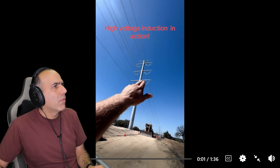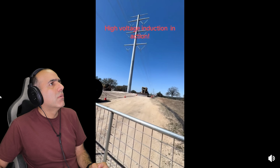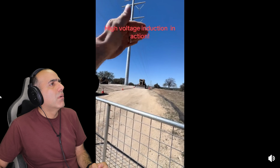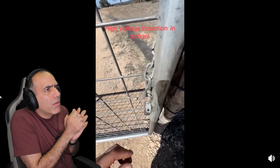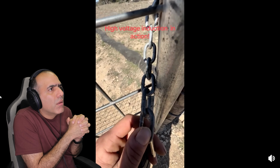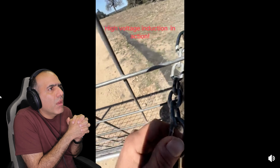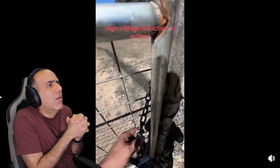Here's a neat physics lesson. Up here we have a 345,000 volt line that we built. So you have a big force field essentially going around these conductors, and it induces a voltage in that field. This is a perfect conductor, it's a fence. If you look closely, whenever I move this chain, you see little sparks. You see that? Oh yeah. This fence is getting an induced voltage off of that power line.